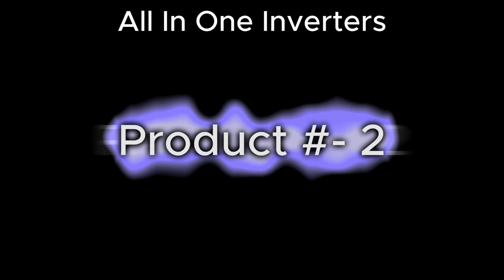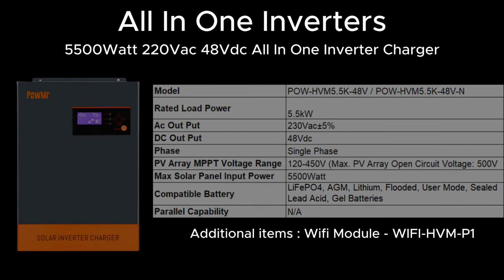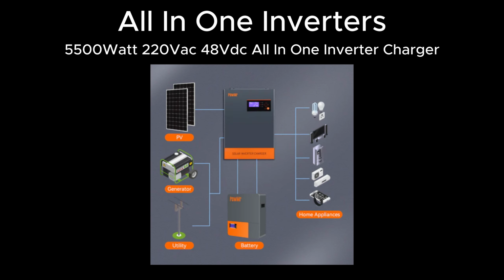Product number 2. 5500 watts, 220 volts AC out and 48 volts DC. Check out the specifications on the screen, or download the complete manual from the description. Supports broad scope of application.